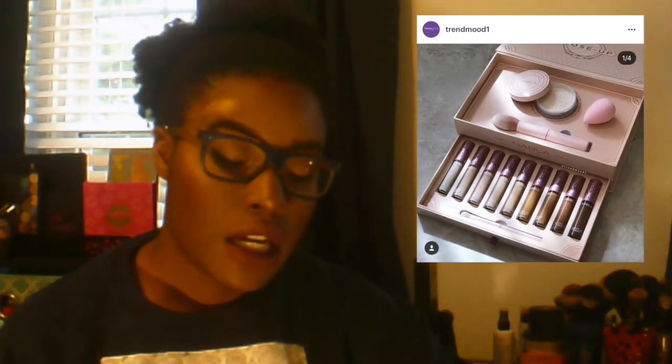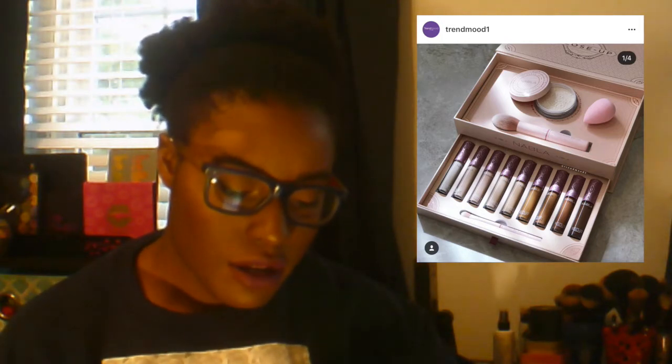Next, I want to talk about 2 more bottom products for me. Next, I want to talk about the Nabla Cosmetics new line of stuff. So they have concealers, a loose, I think it's a finishing powder.